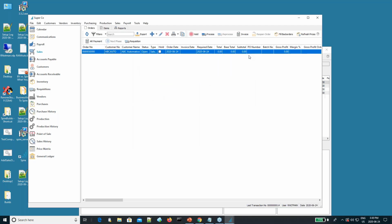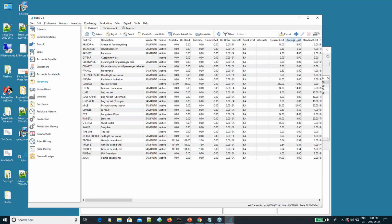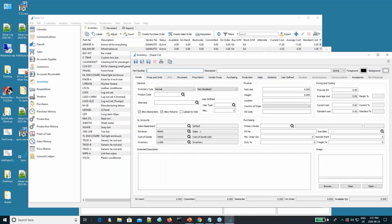So let's quickly demonstrate those. To do that, I'm going to start by adding a new inventory item. Now let's call this G plate dash lug. And that's a gold plated lug nut. And I'll go ahead and save it. So what I'm expecting here is a warning message, or an error message in this case. And the error message is something I've turned on, which requires that I provide a product code. So let's go ahead and do that.